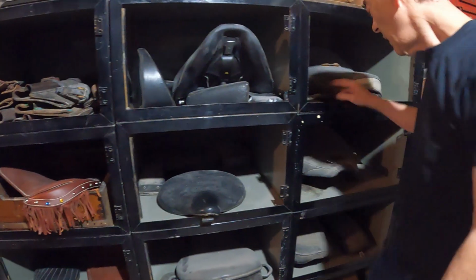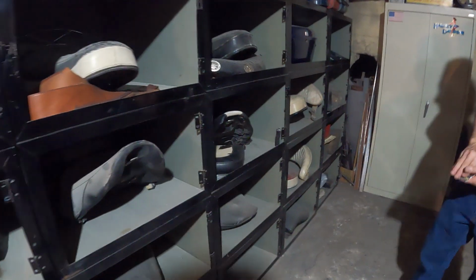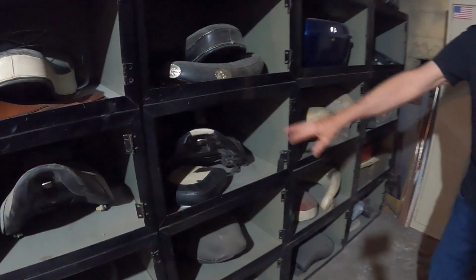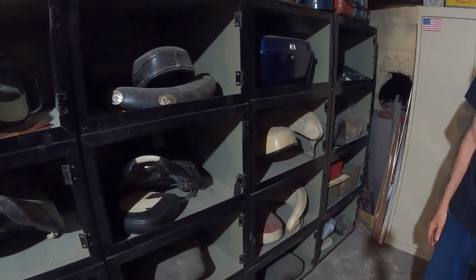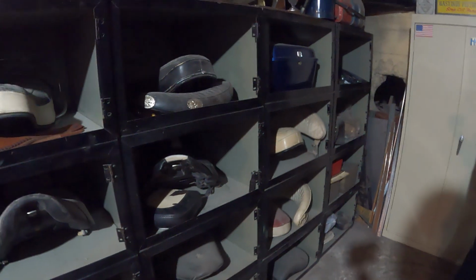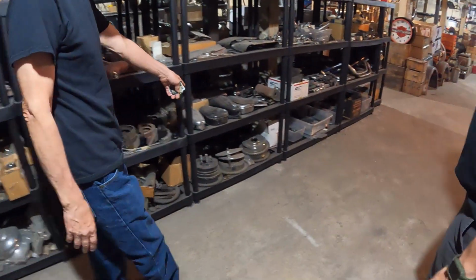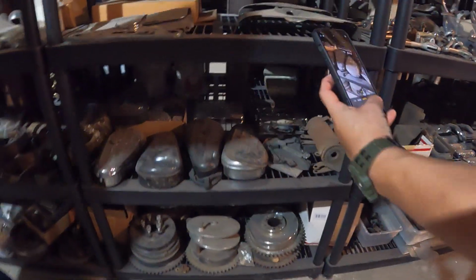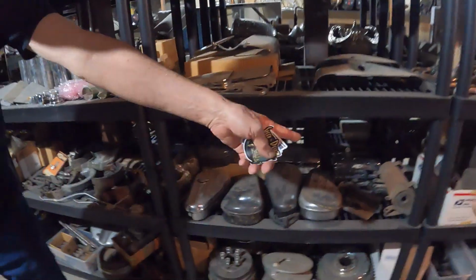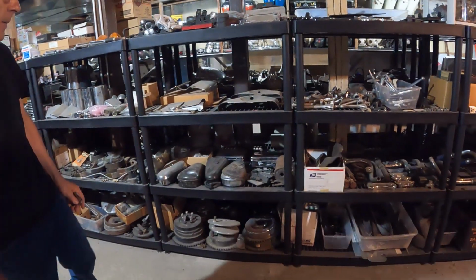Then you got this seat here, a one-year-only 1994 Heritage Nostalgia, made out of cowhide. Wow. Isn't that weird? You've got to really know what you're looking at. I mean, these are tons of old parts. Those are called kidney toolboxes for a Harley. Those are the tombstone toolboxes for a Harley. And those are early, like 1920s or 1930s toolboxes.